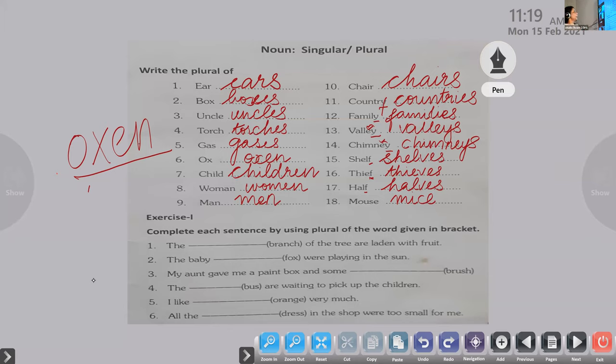The dash of the tree are laden with fruit. Yes, ma'am. So, the word branch ends with CH. Agnes, so what do we have to do? We should add ES. Yes, we have to add ES at the end of the word since it ends with CH. So it is, branches of the tree are laden with fruit.